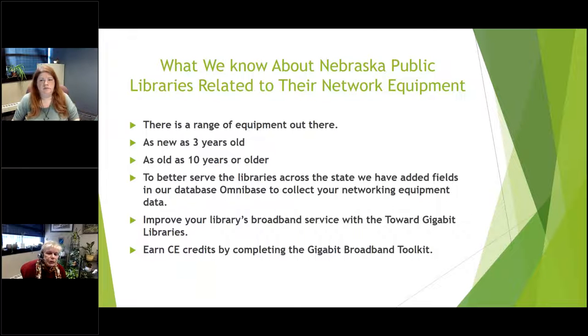So we want to use the Toward Gigabit Libraries toolkit to help improve libraries' broadband service, which was something else that came out of our survey. And on top of that, you can earn CE credits by completing the Gigabit Broadband Toolkit. And basically what Holly, the other Holly, is offering is, if you complete the toolkit, I would have a conversation with you and we'll go through the toolkit and you send a copy of the toolkit to us. This is just a verification that you've done your work. Then we are offering, I believe it was 2 CE credits for it. Yeah, I forget off the top of my head.